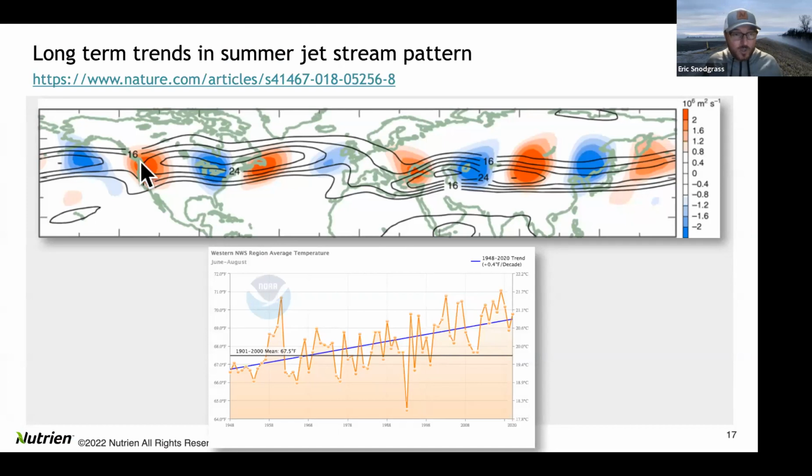Ready? If you look at this top figure, which I pulled from that journal article, what you find is that here across the western side of the United States, the red color means that we have seen an increase in the ridging events across the west, meaning the jet stream, more often than not, over the last 70 years, has preferred to do this. Now, what does that mean? If we have more ridging, especially during the summer months in the west, it gets hotter.